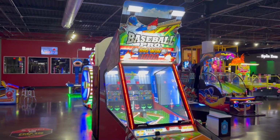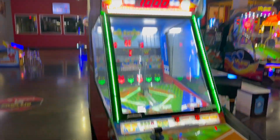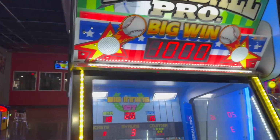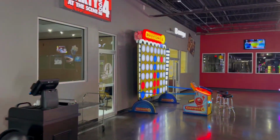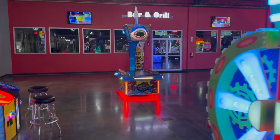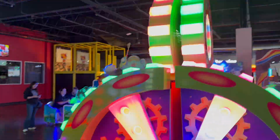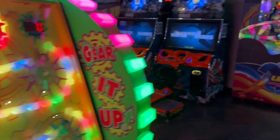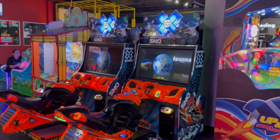That is really awesome. They have the Blackbeard's Bounty. They have a Baseball Pro. That's the best jackpot in the place, 1,000. So you can kind of win that stuff for pretty cheap. So that's a really good jackpot for that. There's a Connect 4. There's a Harpoon Lagoon over there. There's a double Gear It Up cabinet, and it's $500. There's 2 Winter X Games. There's a Chameleon Paradise and an Ice Mitt over there.